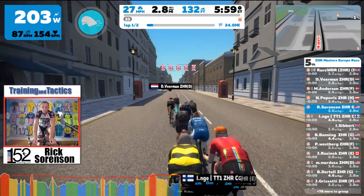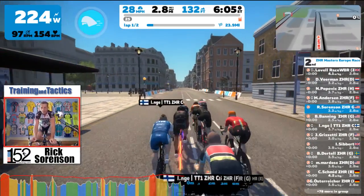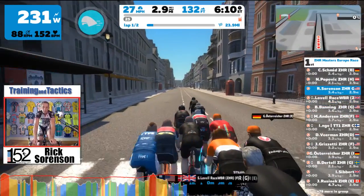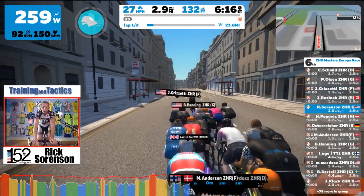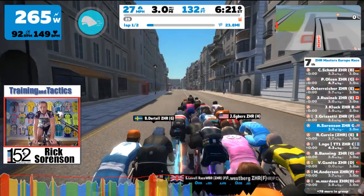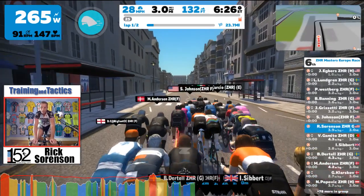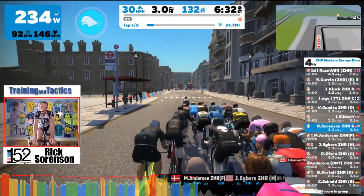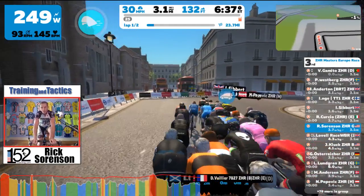Dick Veerman ahead of me there. Very good rider. Norbert the Beast Popovic. That guy has watts oozing out of his pedals. He is incredibly strong. Big guy, super powerful. Goes uphill amazingly well for 200 pounds, I'll tell you what. He is a wattage bazooka. He won here last week. Certainly be my pick for today.